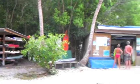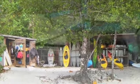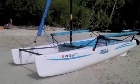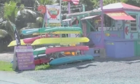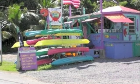Cinnamon Bay has an extensive water sports center where you can rent Hobie cats, sailboards, stand-up paddleboards, kayaks, scuba, and snorkel gear by the day or hour. They can also set you up with a day charter aboard a sailboat. Similar options are available at nearby Maho Bay Campground. And on the east end of the island in Coral Bay, you can rent kayaks and snorkel gear at Krabby's Water Sports Center.